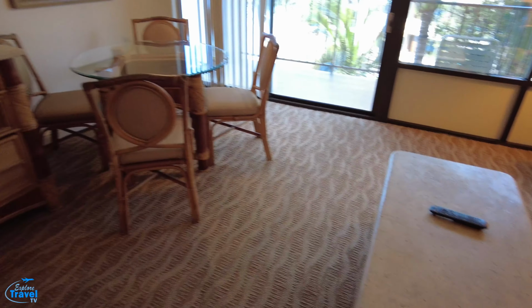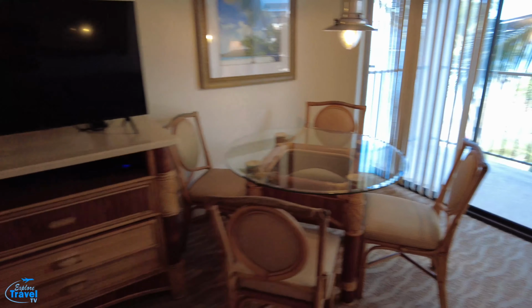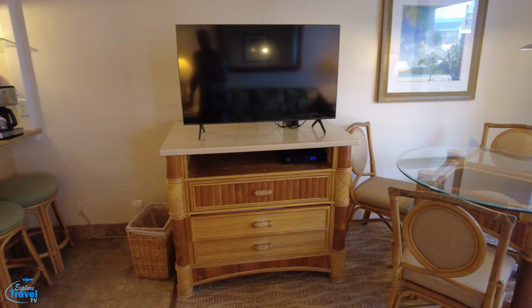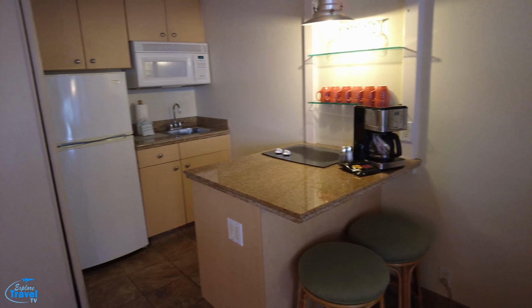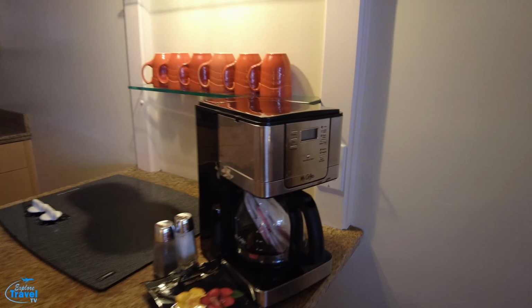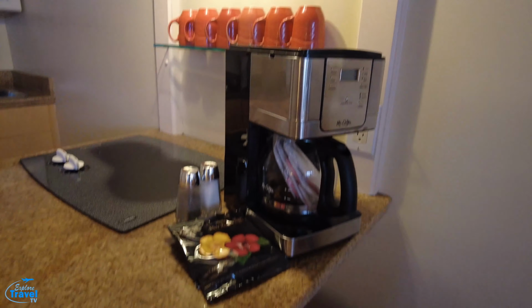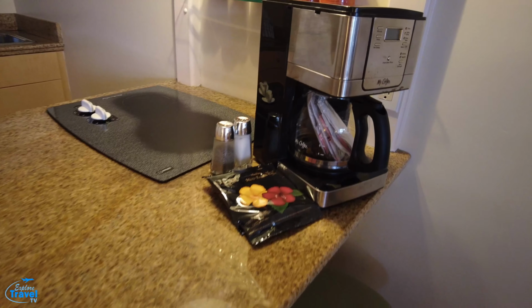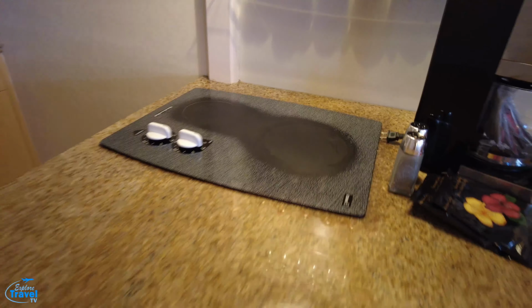I'll show you the patio in just a minute. So you got a nice little dining table here. Good sized TV and hutch. And then we have kind of a kitchenette type of thing. It's really small, but it's basic. You do have a nice coffee maker here, so that is good. Looks like coffee cups and wine glasses, all that stuff there. Actually some coffee too. Little hot pad cooking platform there.